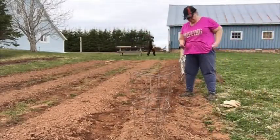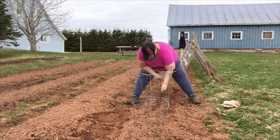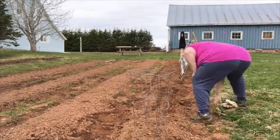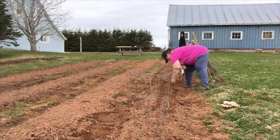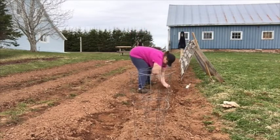But we are doing the intensive planting in here as well, so the beans are pretty close together, but hopefully the beans will actually shade out all the weeds and we won't actually have to worry about weeds in the garden too much, if I'm lucky. No harm in trying.